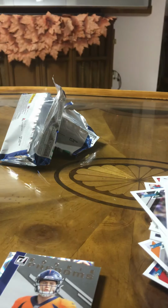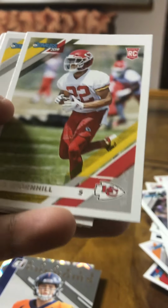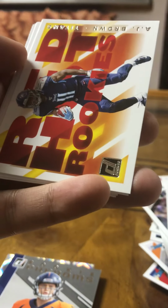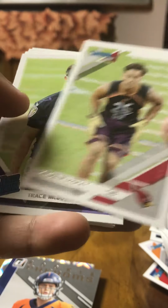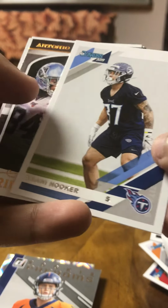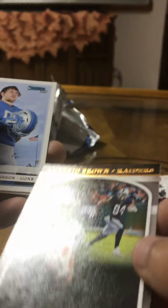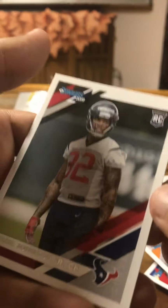So, go through our rookie cards real quick. Jalen Hurd, Thornhill, Montez Sweat, AJ Brown, Hakeem Butler, Byron Murphy, Trace McSorley, Amani Hooker. Not a rookie card, but pretty cool looking card, Antonio Brown. TJ Hawkinson, and Lonnie Johnson.